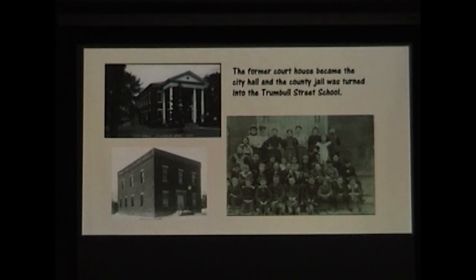The former courthouse became the city hall, and in the 1930s they added that columned portico on the front of it. The county jail became a school, the Trumbull Street School, though most people called it the jail school. And there you have students in the jail school.